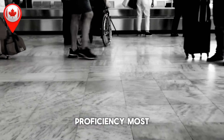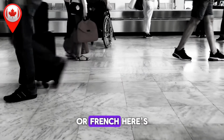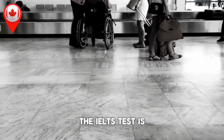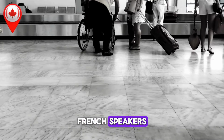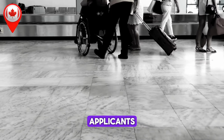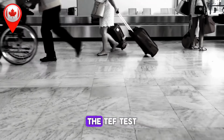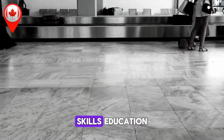Language proficiency. Most applicants need to demonstrate language proficiency in either English or French. Here's how it breaks down. 1. English speakers, the IELTS test is commonly used for English proficiency. 2. French speakers, French-speaking applicants, especially those applying for the Francophone Immigration Pilot, should complete the TEF, Test d'Évaluation de Français, to showcase their language skills.